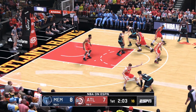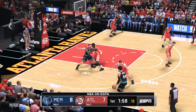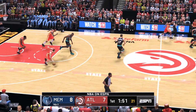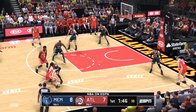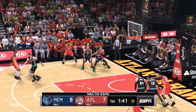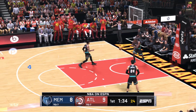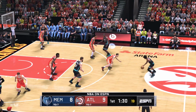Brooks outside. 1:58 left here in the first quarter. Here's Valanciunas, and it's John Collins with the rebound. And here's Young. He'll bring it up for the Atlanta Hawks. Outside Collins. Here's Capella, and there's the bucket. Stay with it on the offensive glass, getting it done. The closer Capella is, the more effective he becomes, showing off the nice touch there.